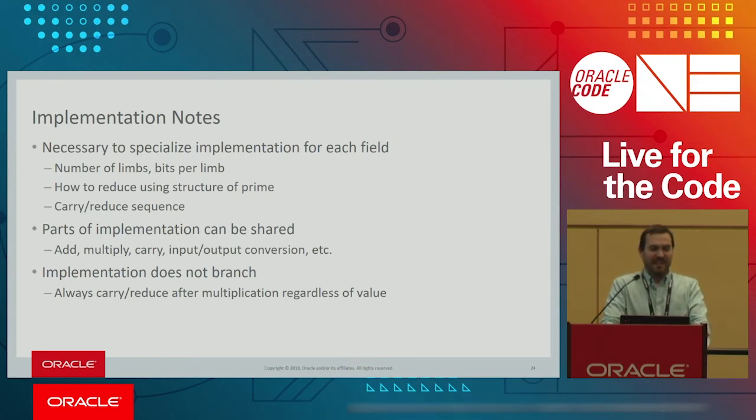But a lot of the implementation can be shared. So the add and the multiply, the carry, the input and output conversion, that's all the same between all the fields. And after all this, very importantly, the implementation doesn't branch. So you always carry and reduce after the multiplication regardless of the value. You never actually look at the values. You just make sure that no matter what the value is, everything's going to be OK.